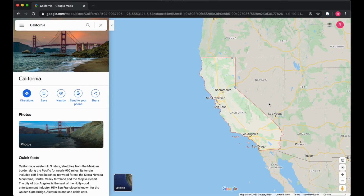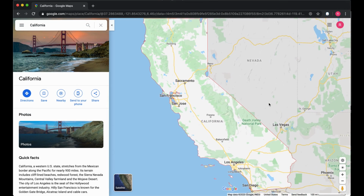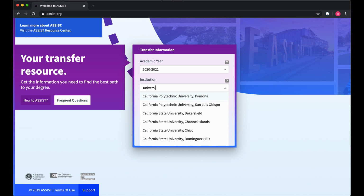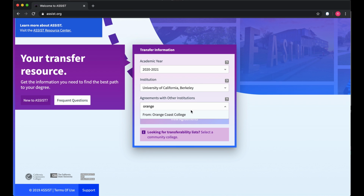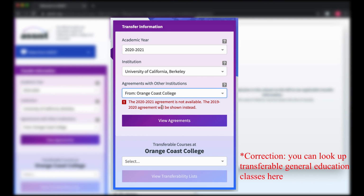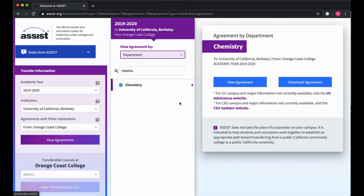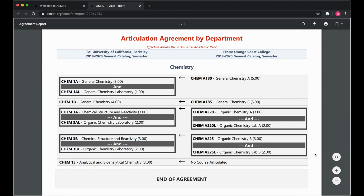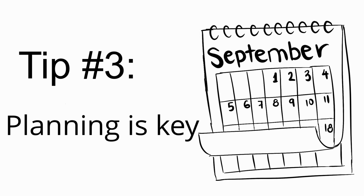So if you live in California like I do, we have another system called assist.org. This website works a little differently from transferology.com as it doesn't allow you to look up transferability of individual courses. Rather, it lets you know which classes are required to transfer from a community college to a four-year institution for each major. Tip number 3, planning is key.